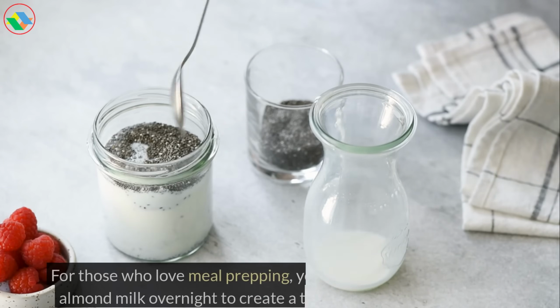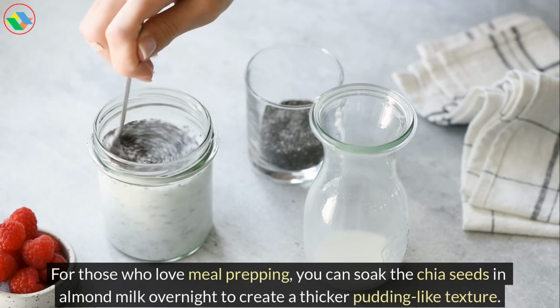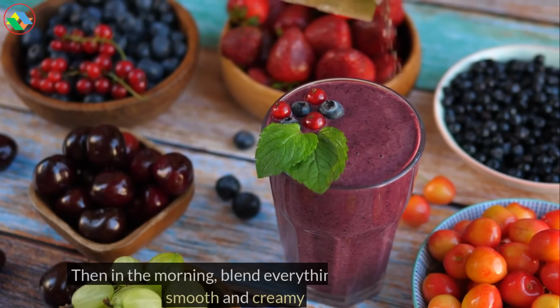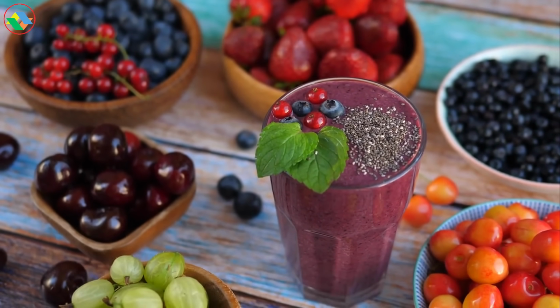For those who love meal prepping, you can soak the chia seeds and almond milk overnight to create a thicker pudding-like texture. Then in the morning, blend everything together for a super smooth and creamy consistency.